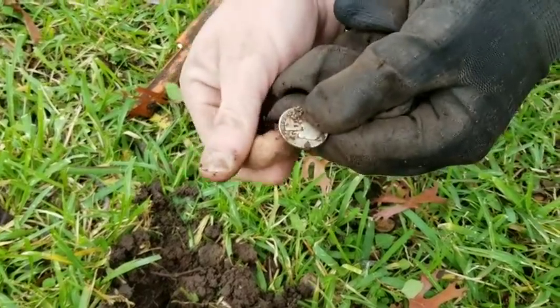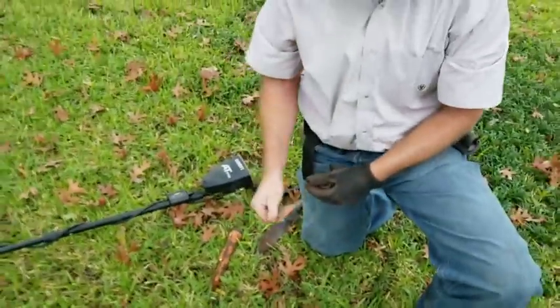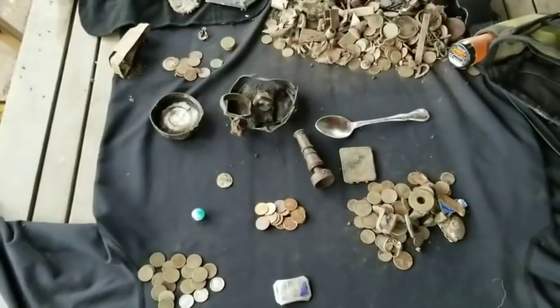Chris is killing. How many you got? That's like 7 or 8 silver coins. Murdering it. He's got a Walker. 2 quarters. Awesome. Way to go, man. Loving it. All right, we're going to do a quick wrap up.